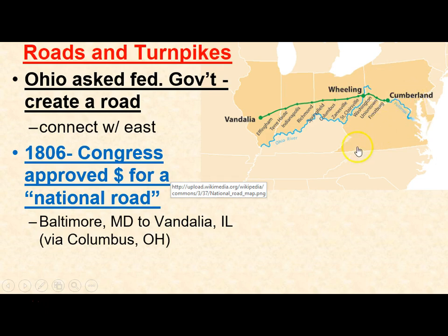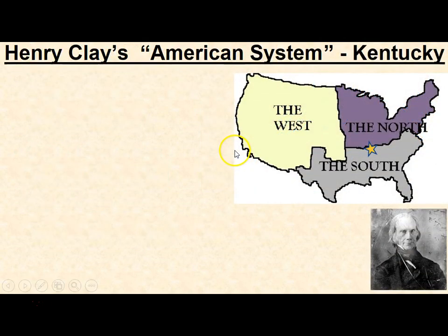Well, Congress in 1806 approved some money for a national road, and that's going to be basically the name of it. It goes from Baltimore, Maryland to Vandalia, Illinois, through Columbus, Ohio, and eventually it's going to stretch that span of states, and it's built by people along the way in that particular area.